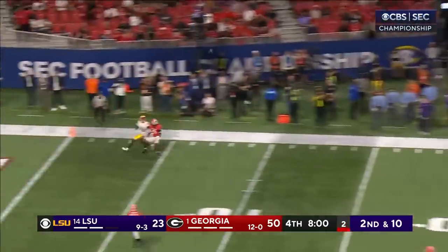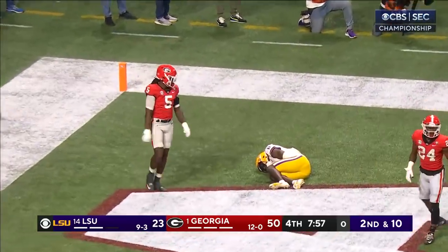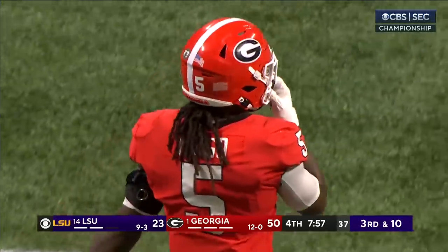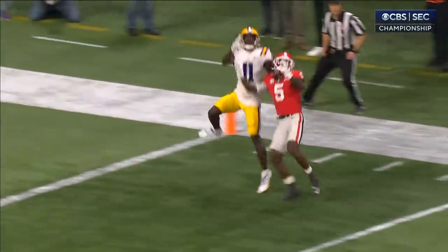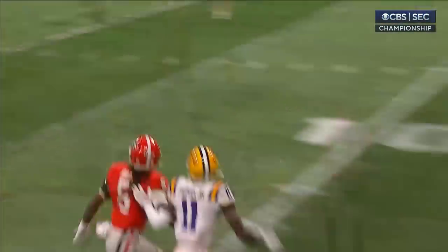Nussmeier, long ball to the end zone, broken up by Ringo. It was intended for Brian Thomas, and he's still down. So when you're in proper phase, it's a lot easier to track that ball. Remember the last time in the end zone when he had the pass interference, he was not in phase. This time he's there. It's easier to track it instead of just trying to grab the receiver.